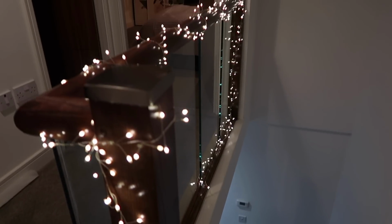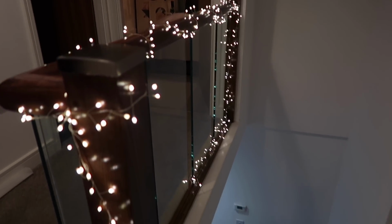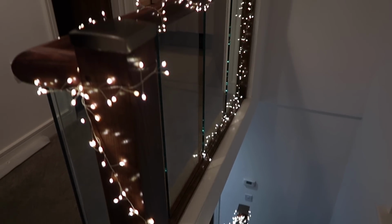Showing you what our guest room slash filming room now looks like. I just wanted to show you guys the fairy lights. These are from a place called Knot Cuts, which is a garden centre, but I believe they might have an online site, so if I can find these online I will leave them linked down below.